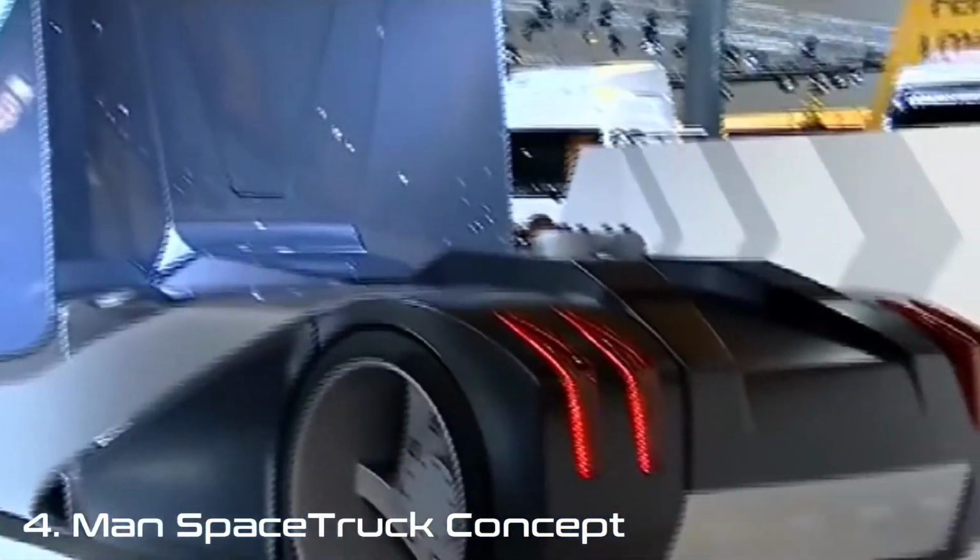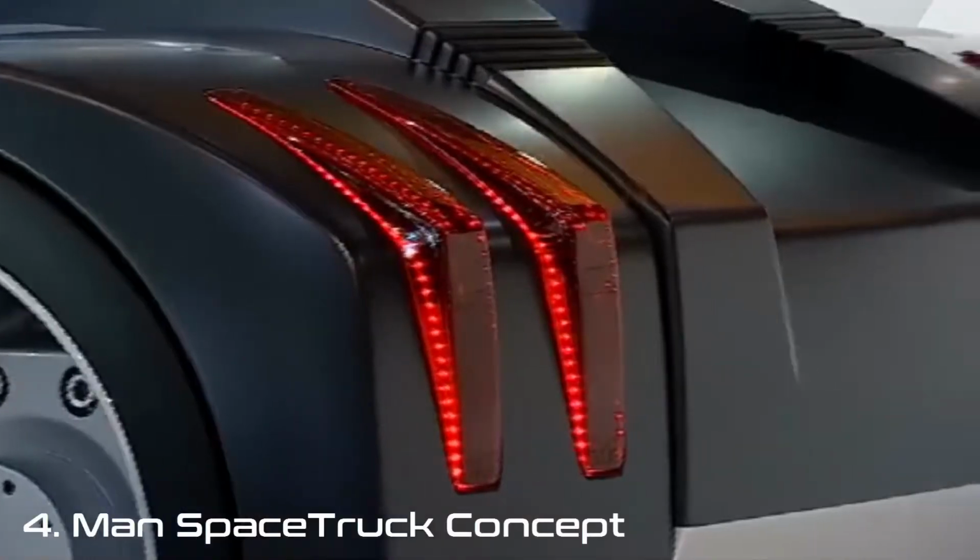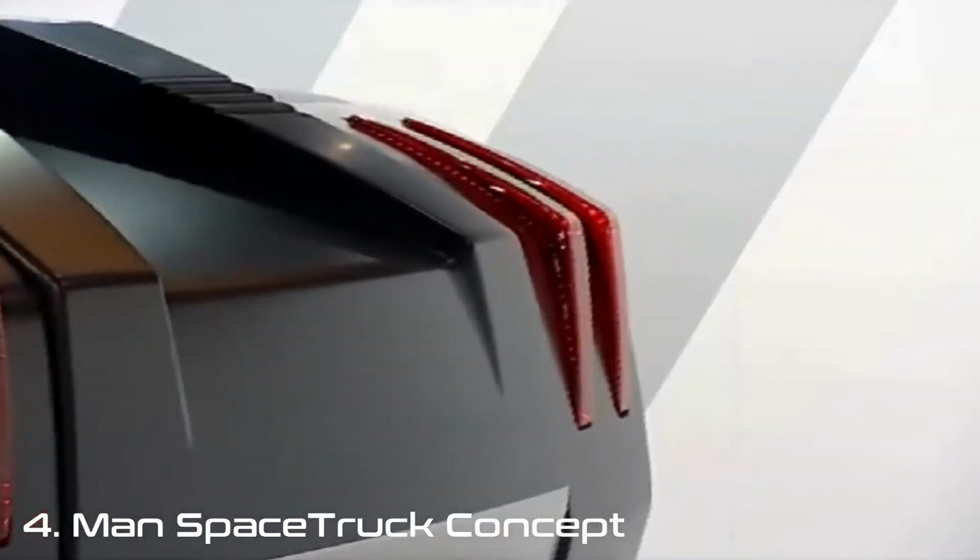All those measures not only lead to a beautiful appearance, but to a dramatically reduced fuel and emission consumption of 25%.